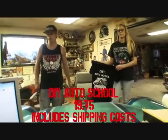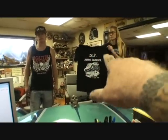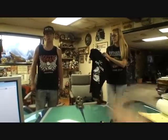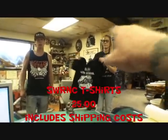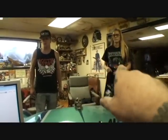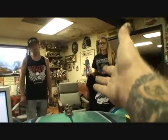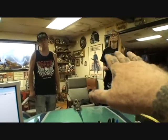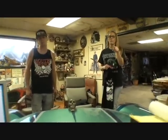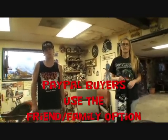And that's the price, $19.75 for this one. And these are top quality, luxurious cotton. These are Gildan shirts. They aren't cheap. I don't do cheap shit. We got $25 each on those, and that's the situation. If you get more than one, shipping is cheaper. And what else? Out of the country, contact me, and we got to take a package down there because it's the same price anywhere it goes. And if you do PayPal, be sure and send money to a friend. Use the friend option on the PayPal.